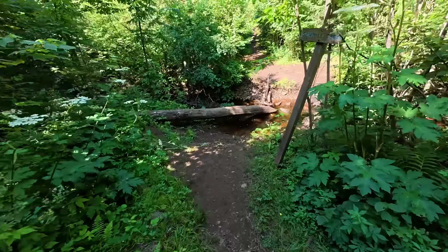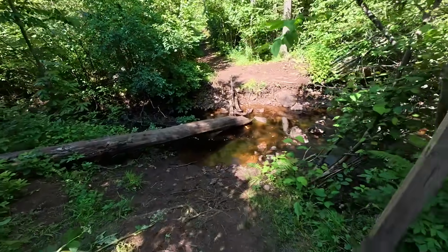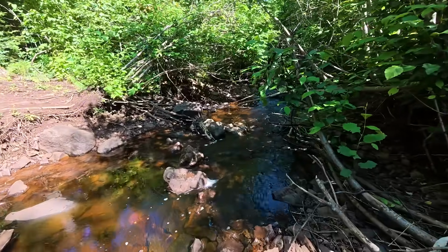Ooh, looks like we got a little creek here. Oh, that is beautiful.